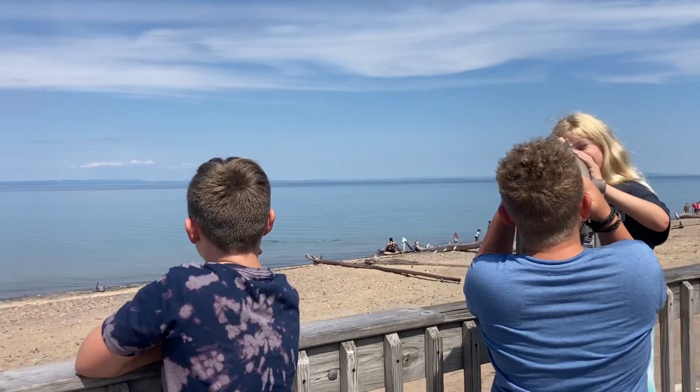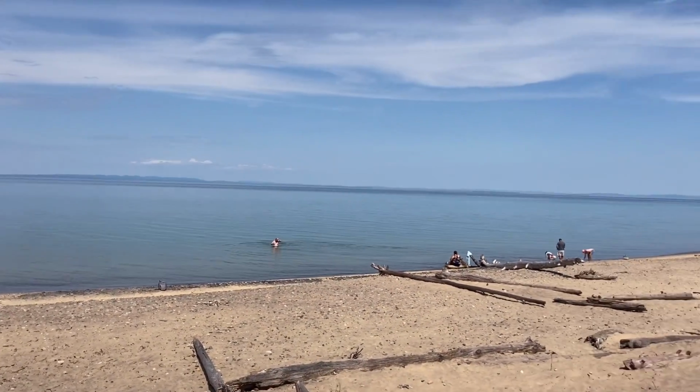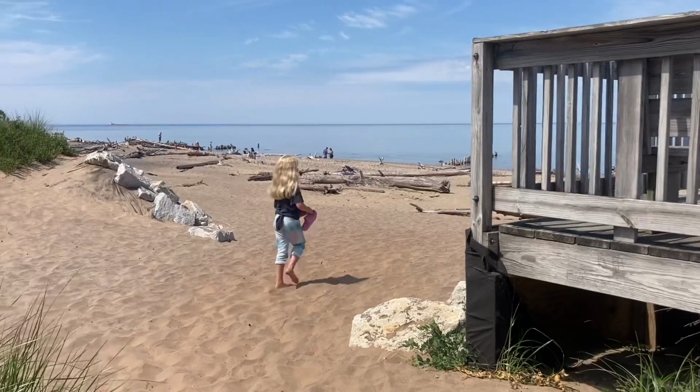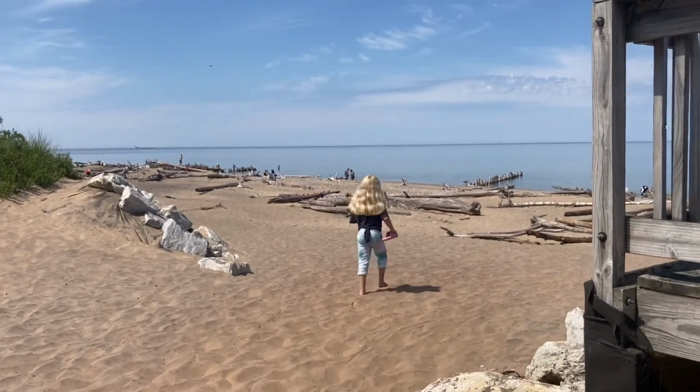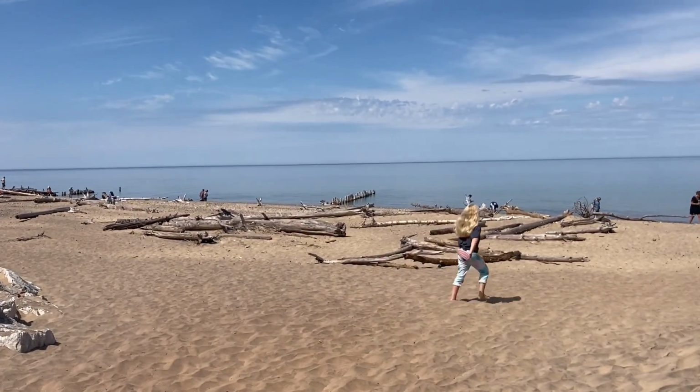You can head down that, and there is an actual free telescope that the kids can mess around and look through. It doesn't require a quarter like most other ones do. There you will find a beach. You can take your swimsuit and beach towel and hang out and chill at the beach for the day if you'd like, if the weather is warm enough, that is. Lake Superior is cold, but you'll get used to it pretty quick.